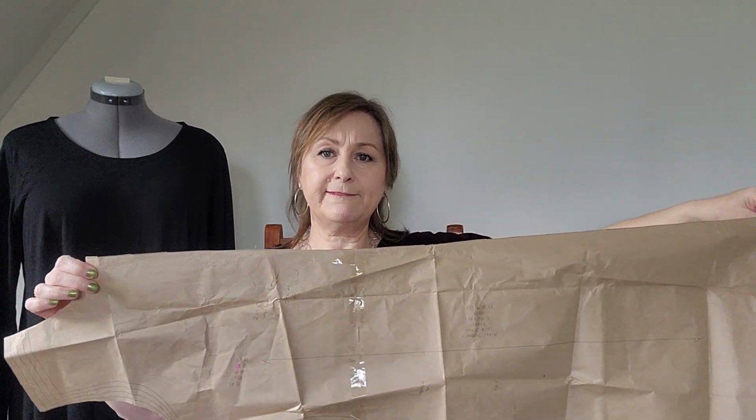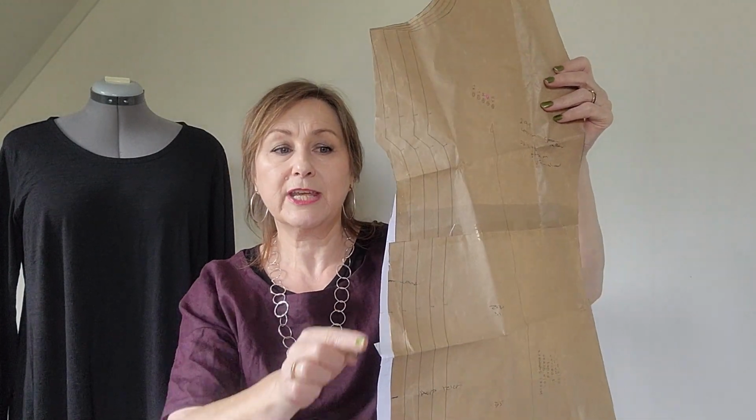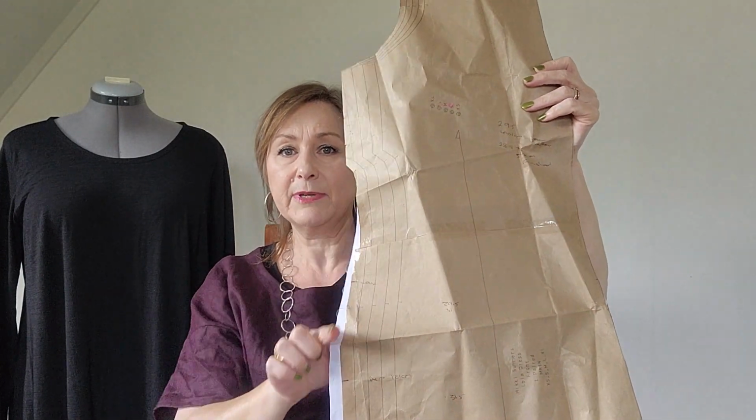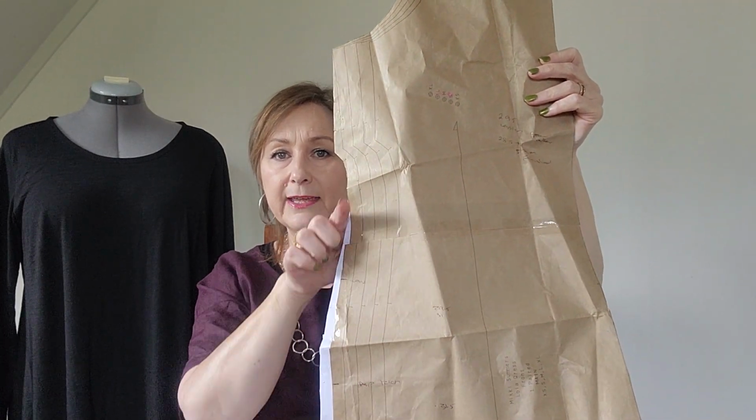So this is the front, and I don't know if you can tell, but there is a fair amount of shaping in the front there. And if you were a slimmer person, that would be amazing. But I cut that on the fold, so I eliminated all that shaping in the front. But I think because I've got this shaping here, and you can see that under the arm, it's very hourglass there, and it comes in dramatically like that.